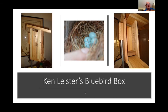In fact, I don't go any closer than 50 feet. That way I may get a bluebird here and a bluebird over there. But with my 50 feet, I also try to have some type of obstacle in between and face the entrance holes away from each other. In my backyard, I have a bluebird box in the back and a bluebird box right next to my garage out front. They're close, but the house is the obstacle in between.